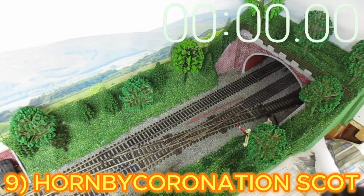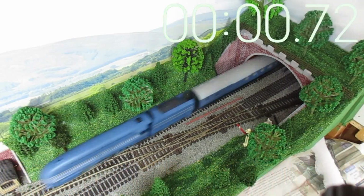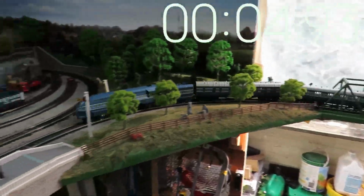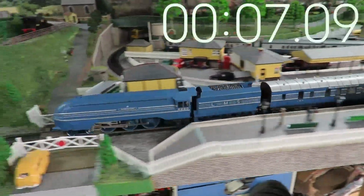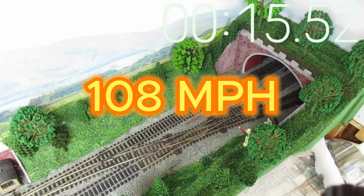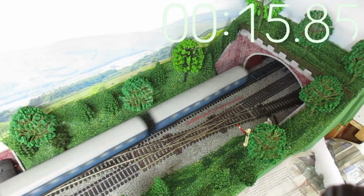And coming in at number 9, surprisingly the only representative of a large steam locomotive in our countdown is the Hornby Coronation Scot. We did run lots of steam locomotives, and this is the only large one that got anywhere near the speed, coming in at 108 miles per hour, or in a time of 15.85 seconds.